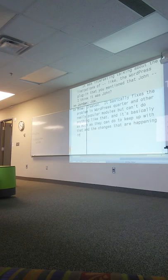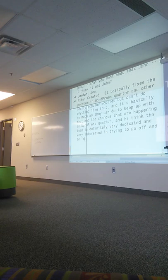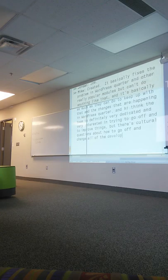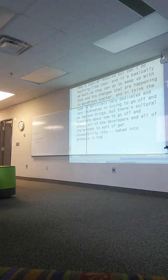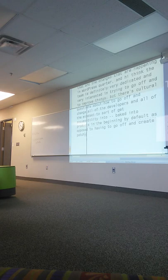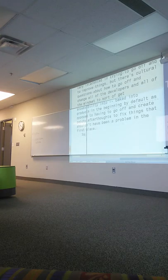And the changes that are happening in WordPress Core. I think that the team is definitely very dedicated and very interested in trying to improve things. But there's cultural questions about how to change all of the developers and all of the mindset to get accessibility baked into products in the beginning by default, as opposed to having to create patchy afterthoughts to fix things that shouldn't have been a problem in the first place. So any thoughts on cultural issues?